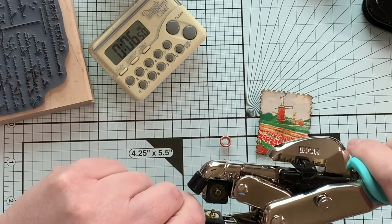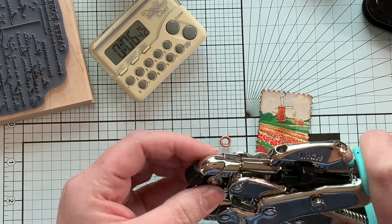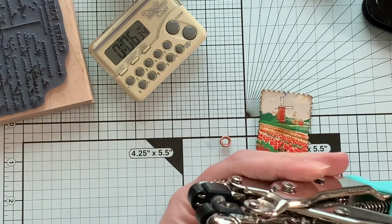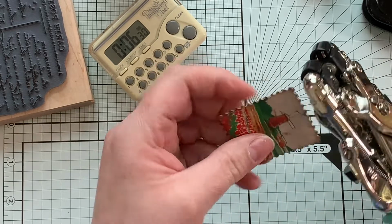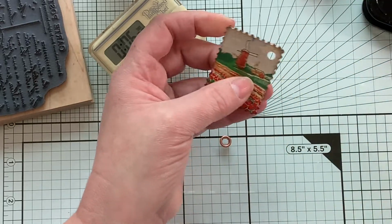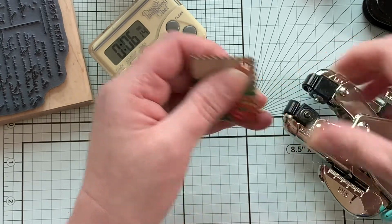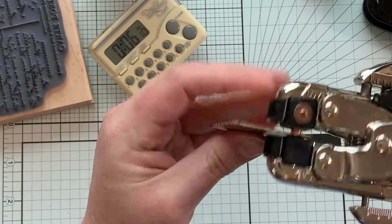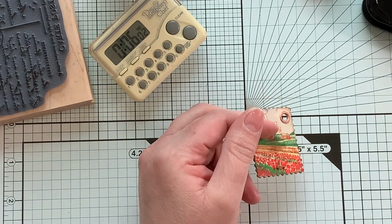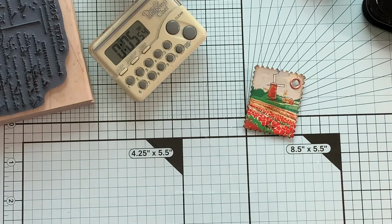Let's see, I need to flip these around. Right? Yeah, I think that's right. Okay. And let's do this side here. Okay. Oh, that goes there. So we have now an eyelet. So now we can do all kinds of stuff with it, I guess.